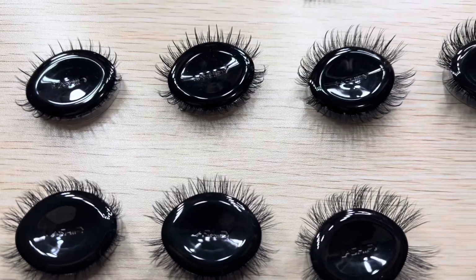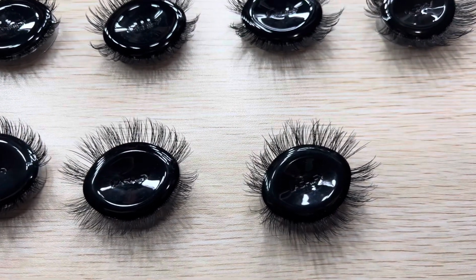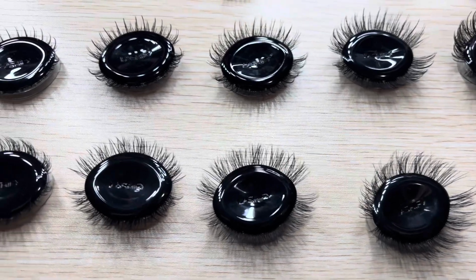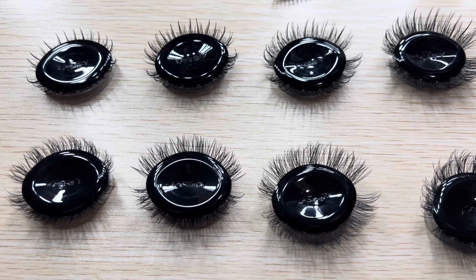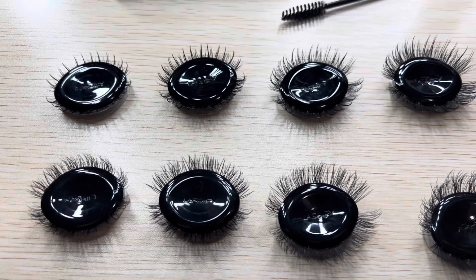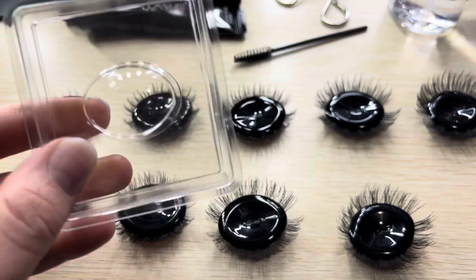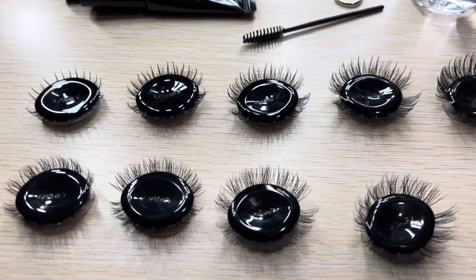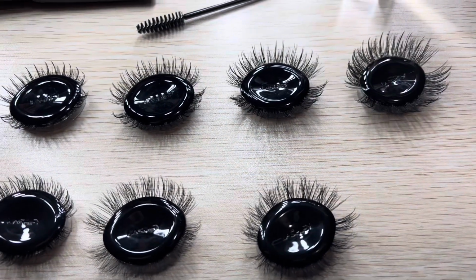Also, these are the brand new ones that I just took out of the package. I'm not going to use these. I have old ones that I reuse until they are not reusable anymore. And then I open new ones. So I'm going to put these back in their little plastic containers and put them back on my lash wall. And then I'll show you the reused ones. Let's go ahead and get started on this.